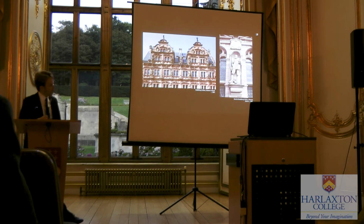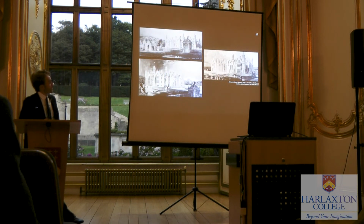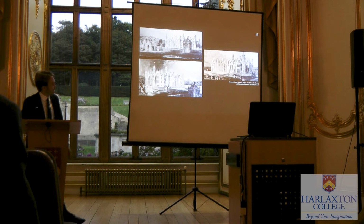So what happens at Harlaxton when all these influences come back? So this is the second set of schematic drawings that we have of the house. This was actually the last set that Salvin did, and there are a few notable changes. Of course, we don't have the range on the left, the service range, but the house's ornamental vocabulary is becoming Harlaxton, it's maturing.